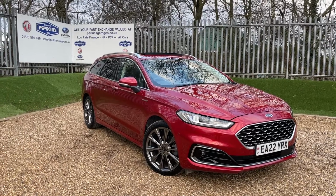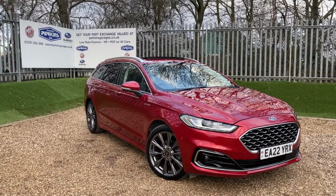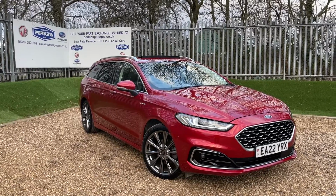Good afternoon, and yes, it is me again, back with another walk around video. And in this walk around we're taking a look at this Lucid Red Ford Mondeo estate.